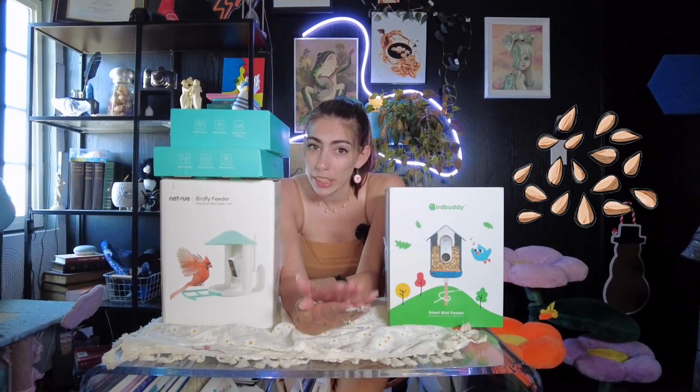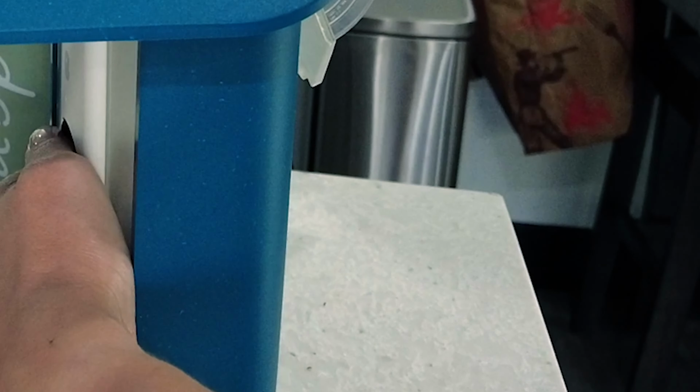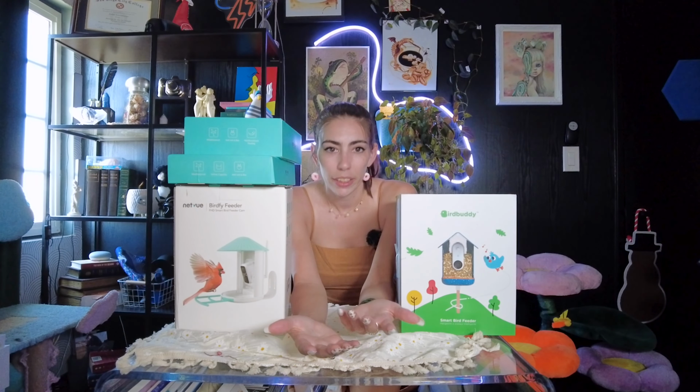Let's talk about how much seed they hold. The Netvue has a seed capacity of 1,500 milliliters. The Bird Buddy has 600 milliliters. But the birds in my yard are so hungry that they finish them both off at the same time. So I have to refill both feeders every 3 to 4 days. Doesn't really make much of a difference. If you want to feed more birds or less birds, if that's a specific thing that you need in your feeder, then that's the spec for you.